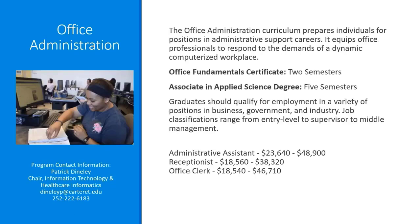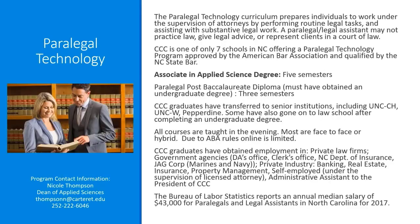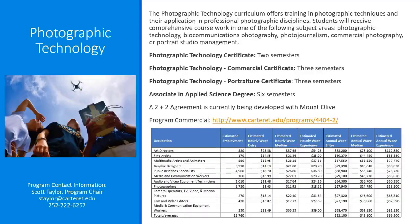Office administration is a little more broad, so maybe not a medical office, but maybe any front office. You can get a fundamental certificate or you can earn the degree as well. Paralegal technology, we're only one of 7 colleges in North Carolina that offers this program. A lot of students actually earn their paralegal technology degree and then maybe decide to go back to law school.